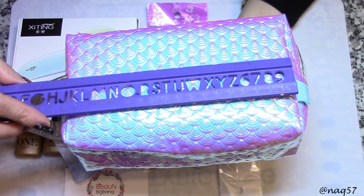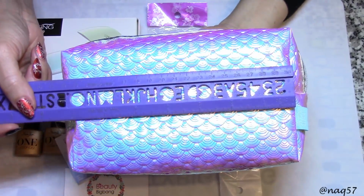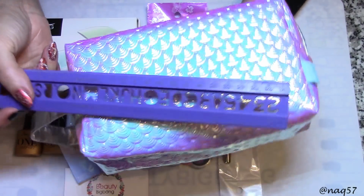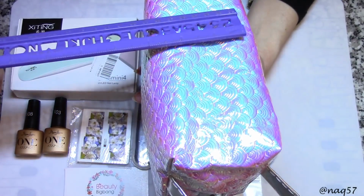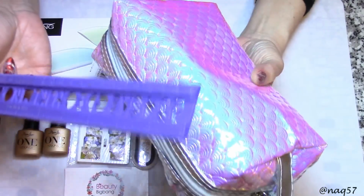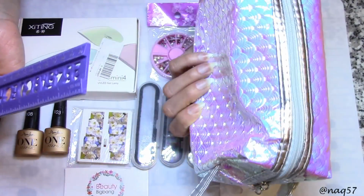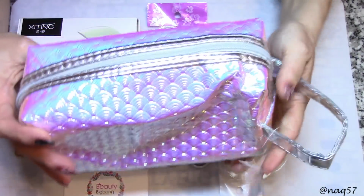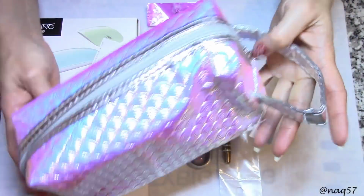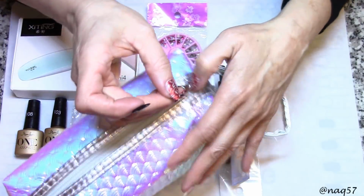Oh, I'm holding my ruler upside down. This is approximately, that's 7 inches right there, and I believe I measured it's 3 inches wide, or 3 inches deep inside, and it is about 4.5 inches tall. It has a nice handle right here where it fits nicely around your wrist for you to carry it, and here's a zipper. It has a nice detailed silver zipper.